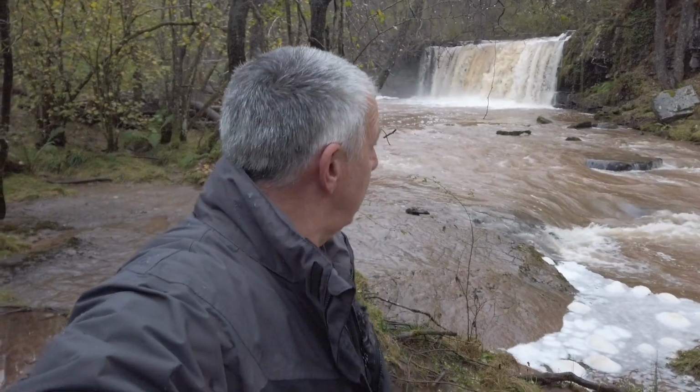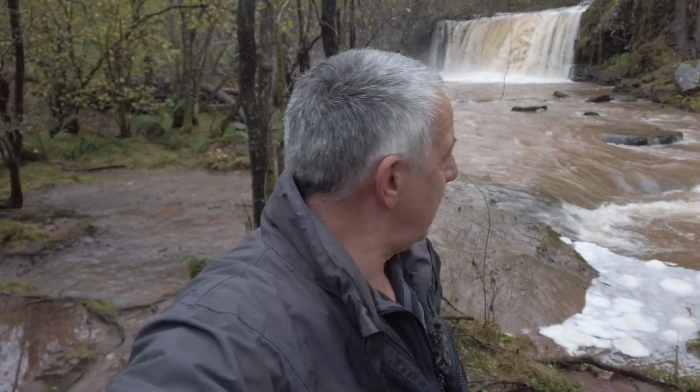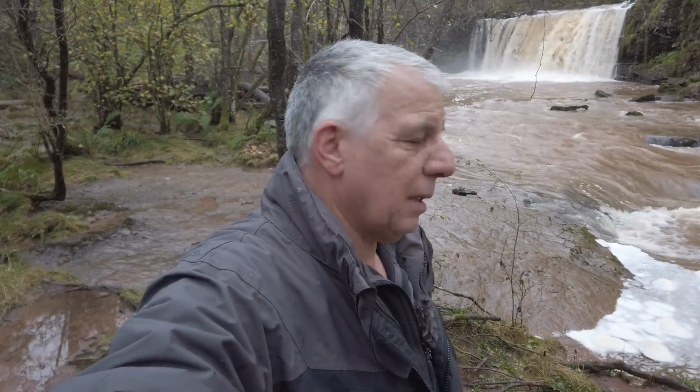Okay, so a few compositions done on this first waterfall. I'm going to move on to the next one soon. As you can see from the amount of rain we've had, the water is a horrible brown colour, so may need a little bit of post-processing tweaks, so to speak. But all in all, first waterfall here, quite impressive.